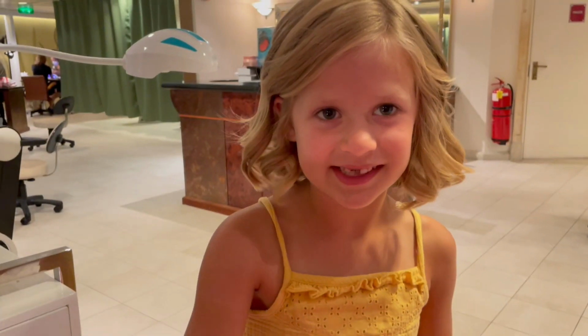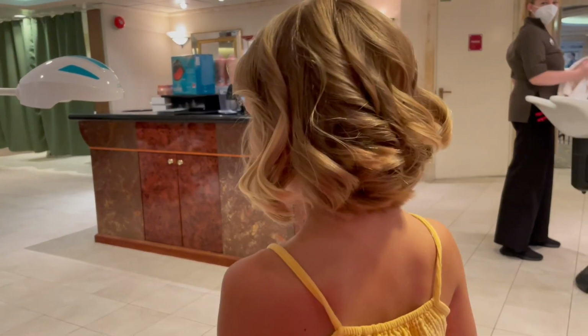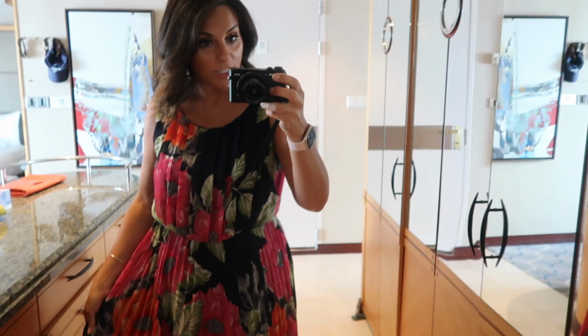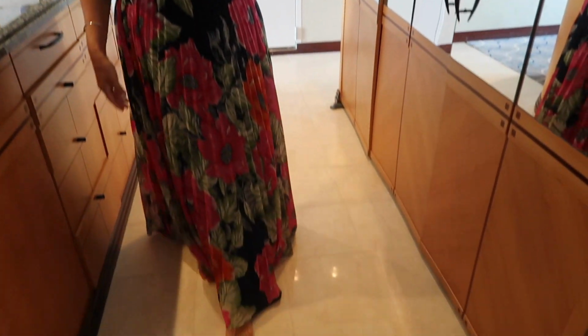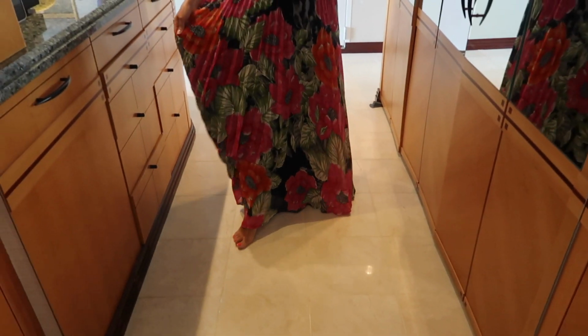So now I'm gonna do my makeup. I will hopefully have clips or at least pictures to show you of what our formal night dresses look like. And then tomorrow's our first day in Bermuda, which I'm very excited about. So stay tuned. I thought I might show you my outfit of the evening. I have not put on my shoes yet, but I'll be wearing my trusty Jack Rogers.